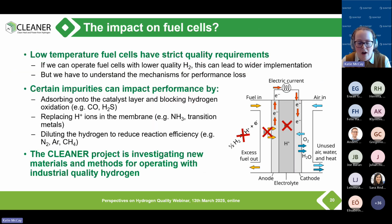So just a final word on the impact on fuel cells. This is obviously a key topic of the Cleaner project, so I wanted to talk about it a little bit. But as you saw in the very beginning, low temperature fuel cells have quite strict quality requirements. They would require a quality of 99.97% purity, which is going to be quite expensive. So one of the key aims is that if we can operate fuel cells with a lower quality hydrogen, it can lead to the wider implementation of fuel cells because it reduces the operational costs.